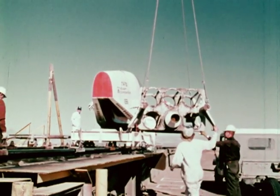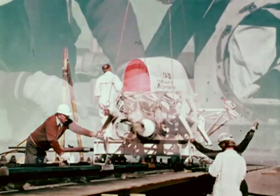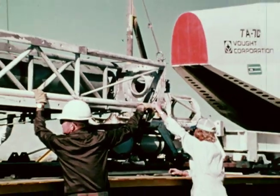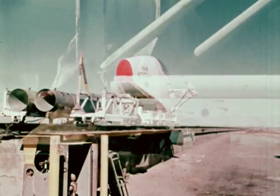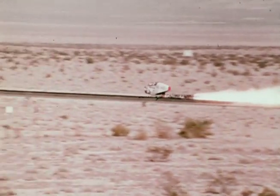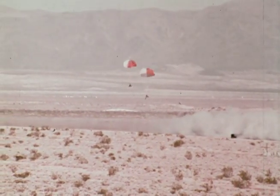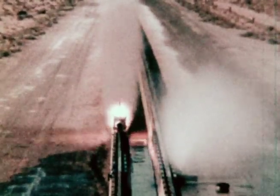SNORT tests are powered by solid propellant rocket motors. Motors are selected and pusher sleds arranged to offer the exact acceleration and velocity needed to test the hardware. Since testing began in 1953, SNORT has had many unusual and spectacular tests.